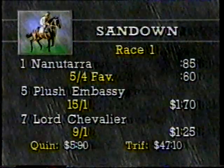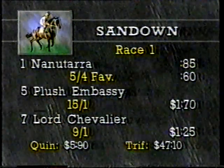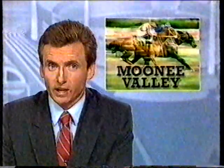And Nanatara in the first drifted to 5 to 4 favourite after it sweated up in the mounting yard and paid 85 and 60. The other big story today came from another jockey, 18-year-old Stephen King, who rode his first winner. It was in the second race. It was on the 66 to 1 chance Zone.